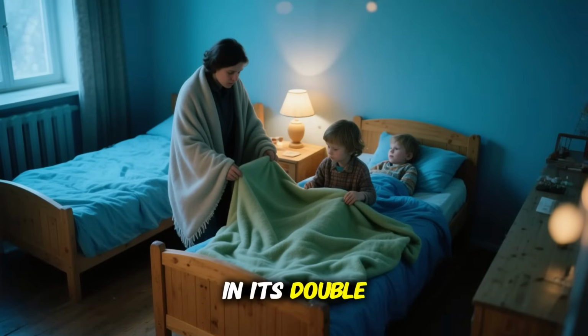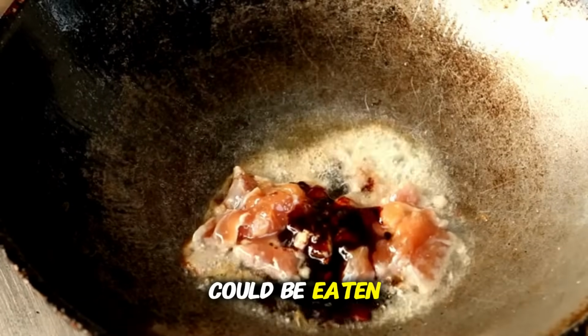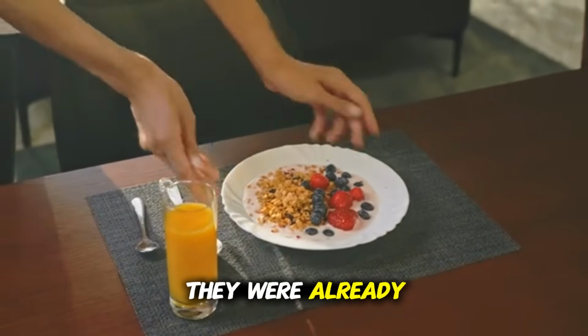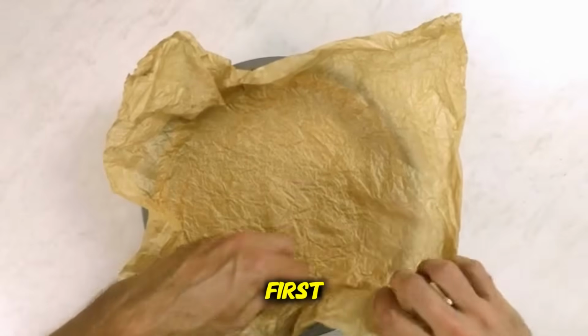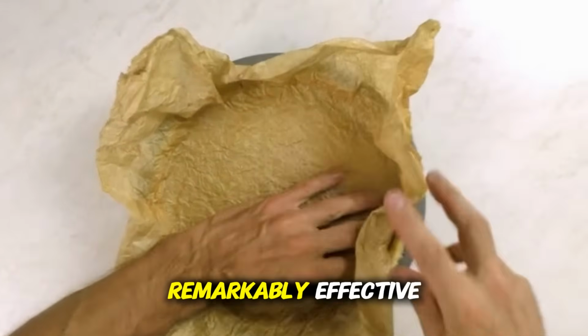The ingenuity of this method lay in its double purpose. The same grains that kept families warm at night could be eaten the next morning. By softening slowly within the bag, they were already partially cooked, needing only reheating or a pinch of salt to become breakfast. Nothing was wasted. Heat was borrowed first, then nutrition taken second. The packs were remarkably effective.